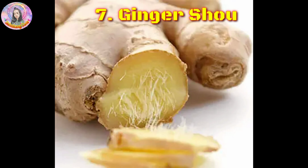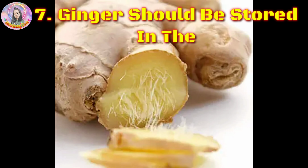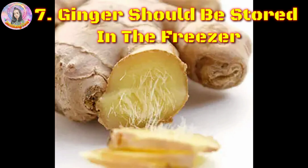Ginger should be stored in the freezer. While not everyone has ginger in their kitchen, it has many uses, from cold remedies to DIY acne care. It can be used in various recipes from different cultures, but not everyone knows the best way to store it. The best place to keep your fresh ginger is in the freezer.